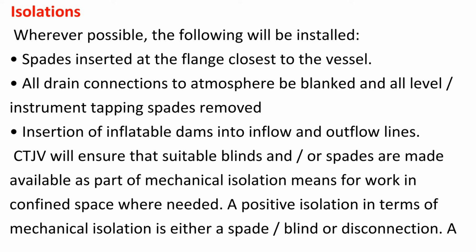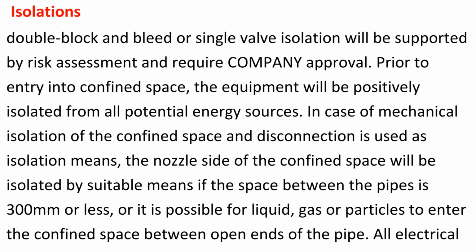A positive isolation in terms of mechanical isolation is either a spade, blind or disconnection. A double block and bleed or single valve isolation will be supported by risk assessment and require company approval. Prior to entry into confined space, the equipment will be positively isolated from all potential energy sources.